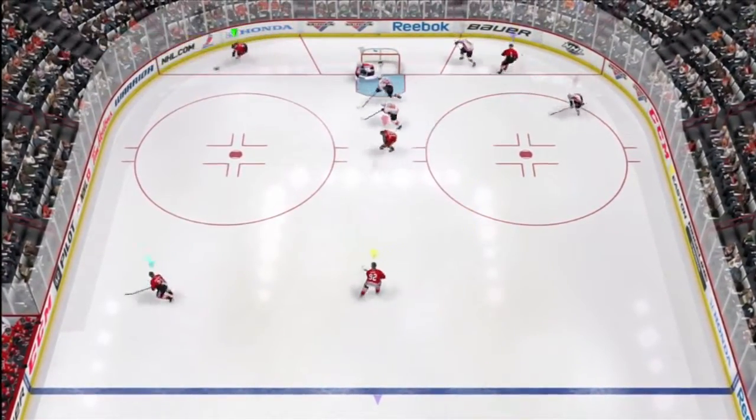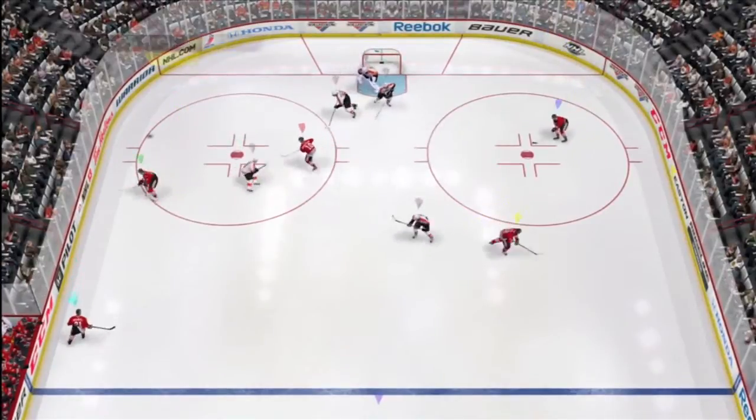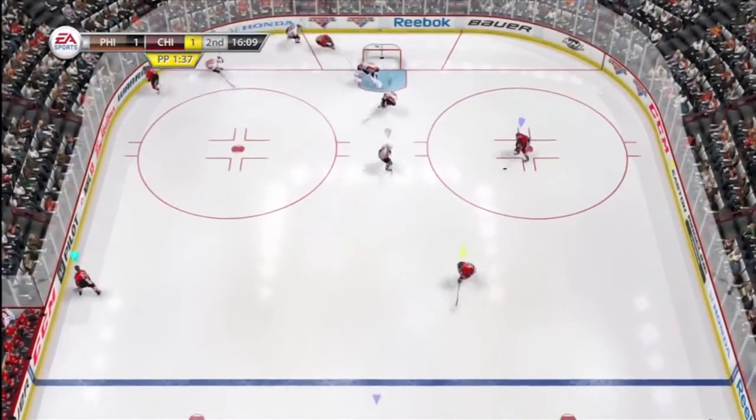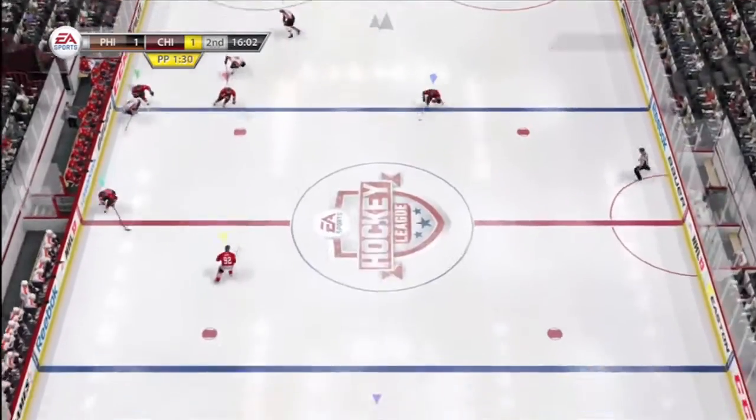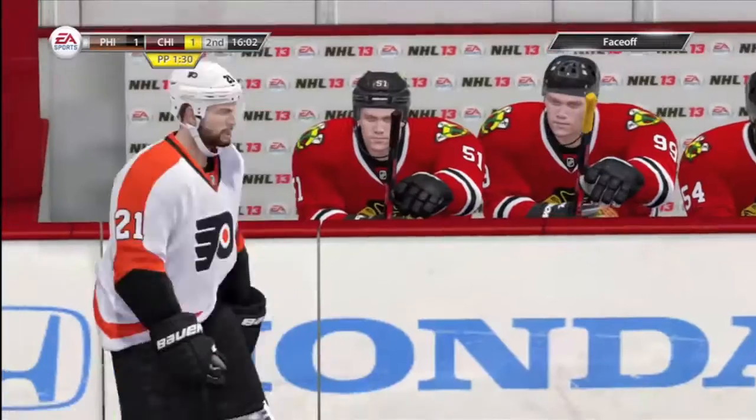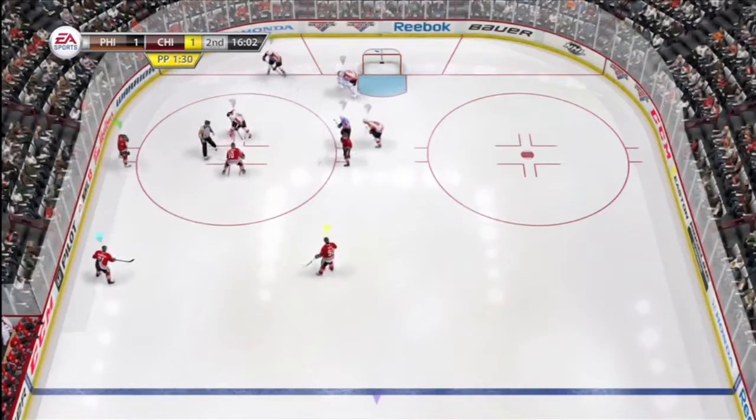Banging away at the puck. Has that puck down low. Loose puck. He's got it. Back up high. And we'll stop play right there. That puck's off the ice, into the bench, in fact.